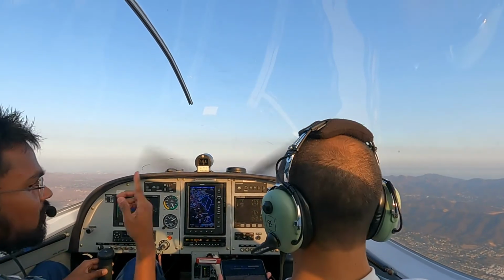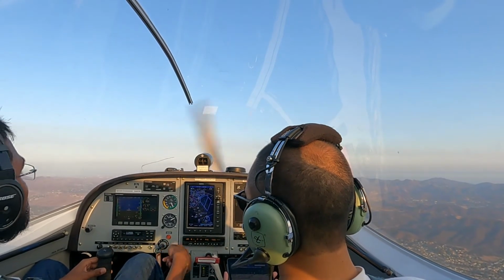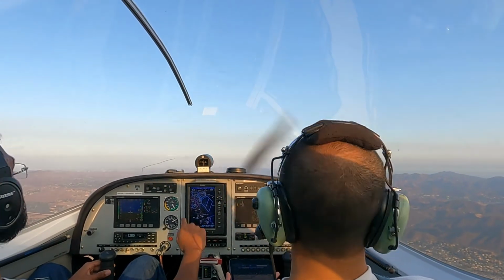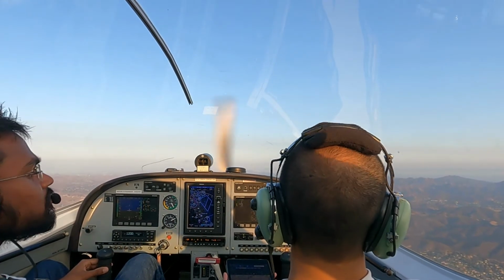Because the fuel is in two wings, every half an hour you have to switch tanks, otherwise one side gets too heavy. The GPS shows a timer that says switch tank every half an hour, and you have to be at 500 feet to change it.